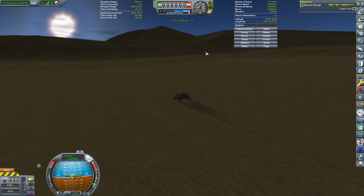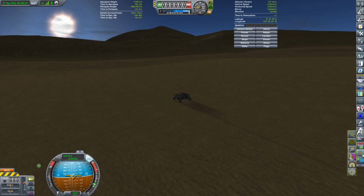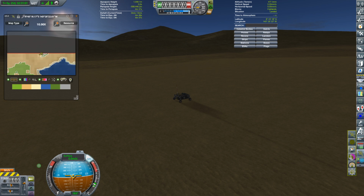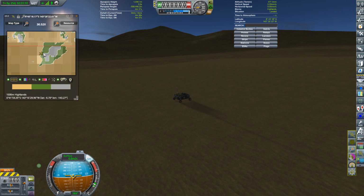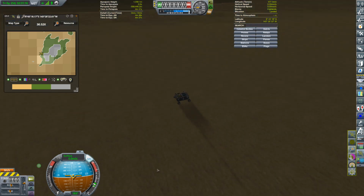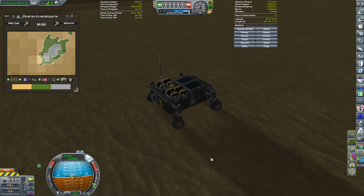And we're going to go over to the mountains that are just over here. And thanks to SCANsat, I actually have myself, where's that one? There we are. A little biome map. Zoom in here a little bit. And we have ourselves some mountains that are just right here towards the, which way's that way? That way would be east. So let's go do that.